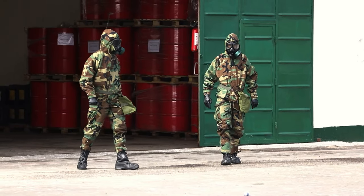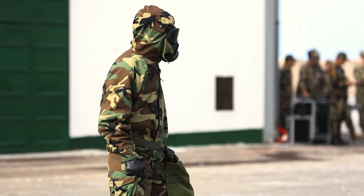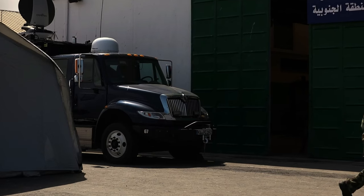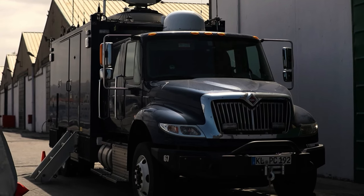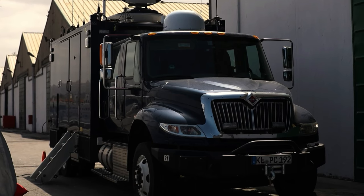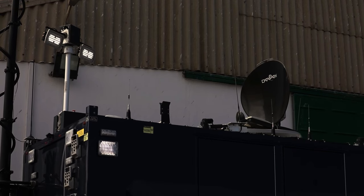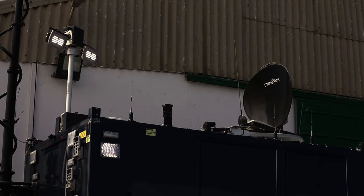We were working with the Moroccan CBRN team, who are very accomplished at what they do, and they have been falling in with new equipment that is similar to, or the same as, the equipment that our teams use. It's actually one of two trucks that make up the Unified Command Suite, so that's the UCS. We focus on being able to push out that communication and create interoperability.